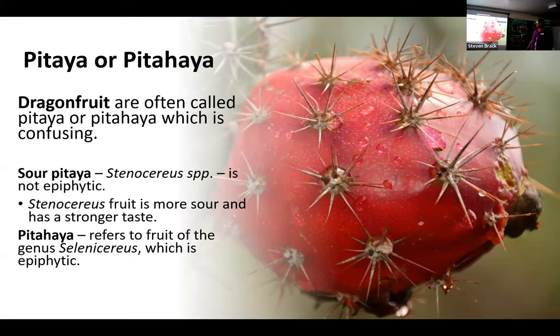Now, you may be familiar with papaya, the sour papaya. It is a more sour fruit, but the thing that happens is that people have confused papaya with pitahaya. Pitahaya is the Stenocereus, the acidic cacti. So a lot of times people will say, oh, it's a pitahaya, and so they're confusing it, calling it dragon fruit. Just a curious thing.